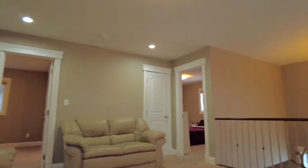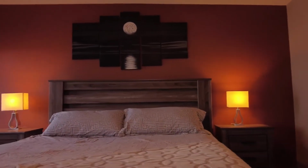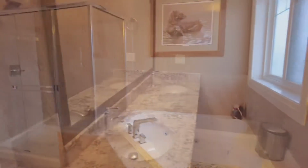Upstairs, you have a spacious bonus room, and the second and third bedrooms are connected with a Jack and Jill bathroom, perfect for the little ones. It also features a very large primary bedroom, huge walk-in closet, and a gorgeous ensuite.